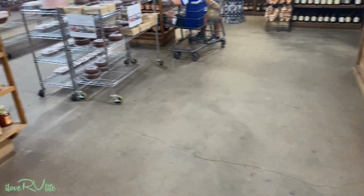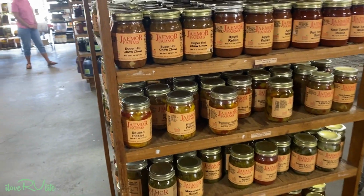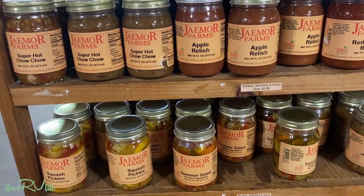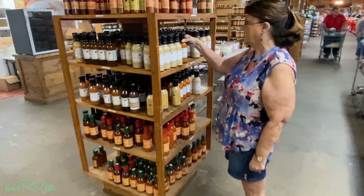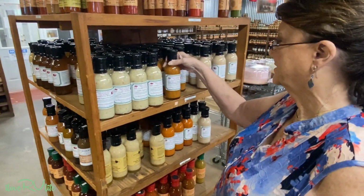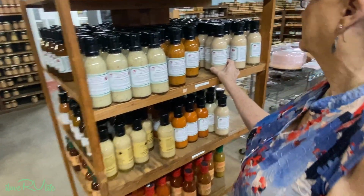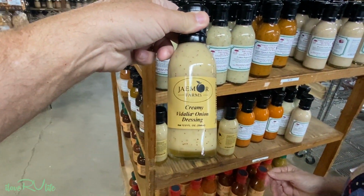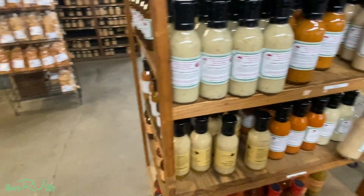Look at this. More, oh, this is all your salsas over here. If you're a chow chow fan, look at the chow chow. Apple relish, oh my gosh. Oh, we still got more to see. So much more to see. What did you find? Vidalia onion and poppy seed dressing. Are these dressings? These are dressings. Oh, we gotta get some of that. But yeah, there you go. Roasted garlic. There you go. Your cream Vidalia onion dressing. Vidalia, yeah. I know.